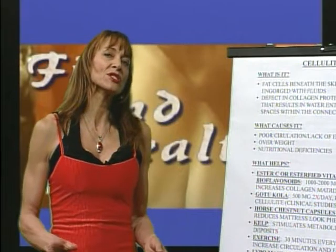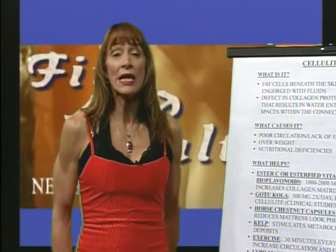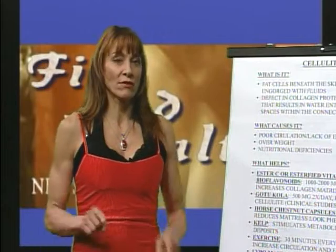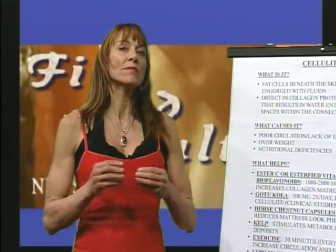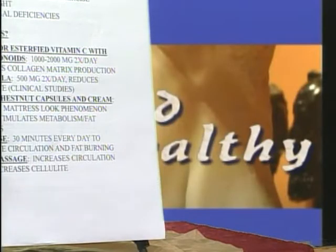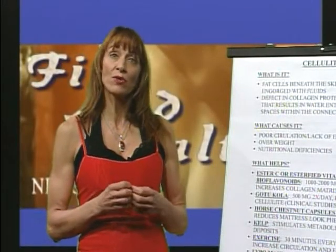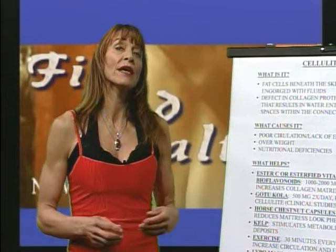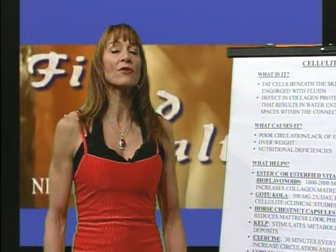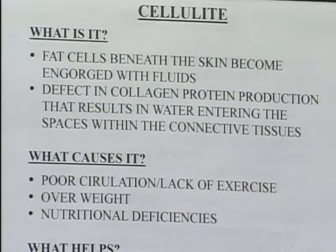Now, there's a lot of misconceptions about what cellulite is, and a lot of people just think it's fat deposits. Okay, I'm overweight. And yes, that's a contributing factor, but when you get that mattressy kind of look, with little dots around it, it literally means that you've got fat cells beneath the skin becoming engorged with liquids. The key is to determine why the fat cells are becoming engorged with liquids. And most of that has to do with a collagen protein production problem that binds all these cells together, so then the fluids can fill in the spaces between the connective tissues.